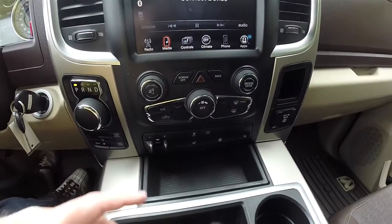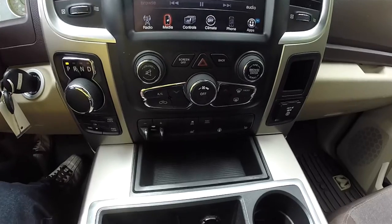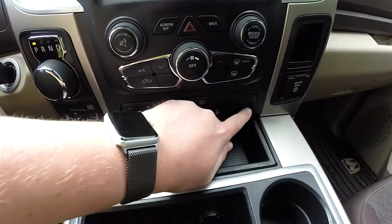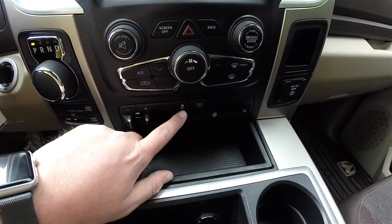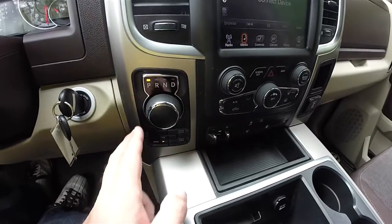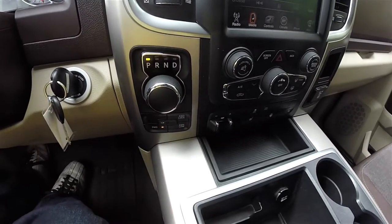Moving down the center. Redundant controls for audio and climate control. It is a single zone climate. Trailer brake control. Hard switches for your heated seats and heated steering wheel. Stability control, your tow haul mode. Rotary selector for your TorqueFlite transmission, and below that is your transfer case controls.